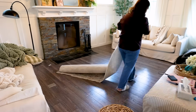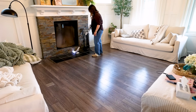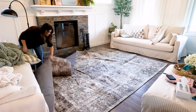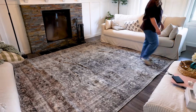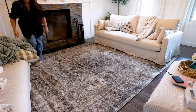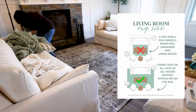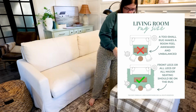One of the biggest changes in this space was I swapped out our area rug for something a little bit warmer. Now, this one is from Amazon and it's a washable rug. It is super duper soft. I grabbed it on sale, so it was nice and budget friendly. And swapping out your area rug is one way that you can definitely make your home feel a lot cozier for a new season. Just don't forget the simple decorating trick where you want at least the front legs of your sofas or your furniture to sit on the area rug, if not all of the legs of your furniture.